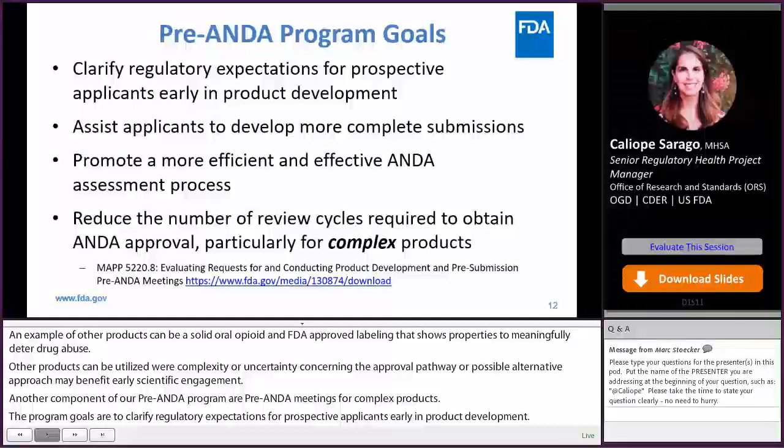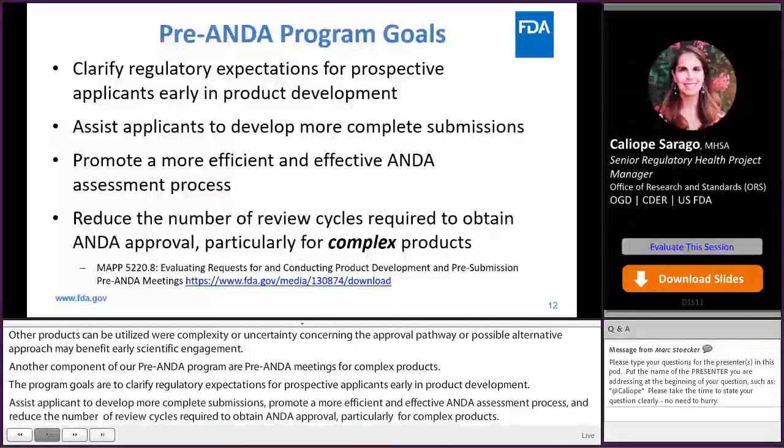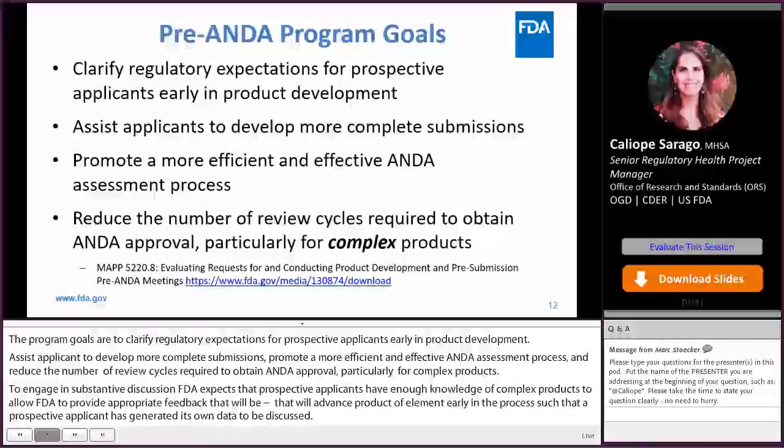To engage in substantive discussion, FDA expects that the prospective applicants have enough knowledge of complex products to allow FDA to provide appropriate feedback that will advance product development early in the process, such that a prospective applicant has generated its own data to be discussed. A link to the MAPP for evaluating requests for the conducting product development and pre-submission PreANDA meetings is provided.